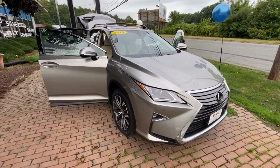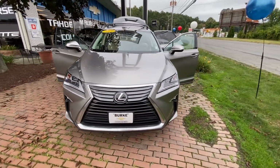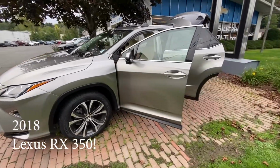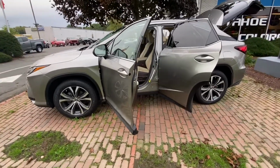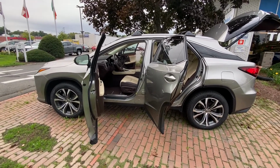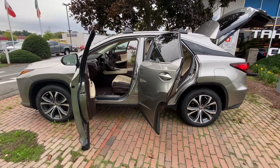I'm the internet manager with Burke Chevrolet, taking a walk around the 2018 Lexus RX 350 that we have here. As you can see, it is in the greenish color along with the tan and brown interior. It is leather. It does have heated seats. It does have power driver seat, power passenger seat.